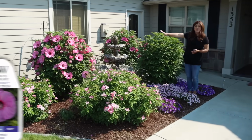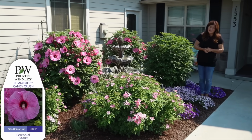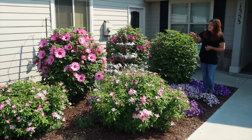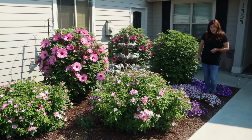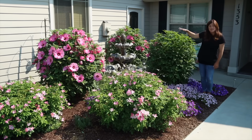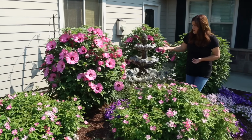And so these are Candy Crush hibiscus, and we are also going to be showing you 3 other varieties of hibiscus in today's video, just as updates to things we've planted in the past. These are cut back every single spring, and they grow new from the ground every year, and they get this big. Now they are blooming a little bit earlier for us this year than they typically do because we've been so hot here.